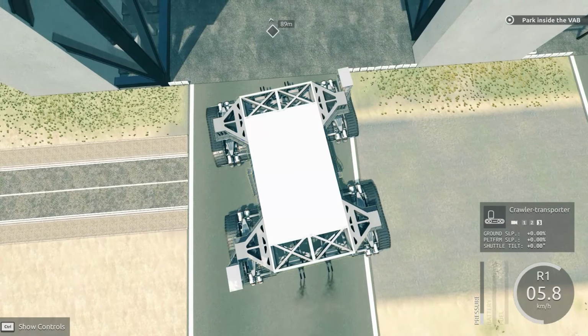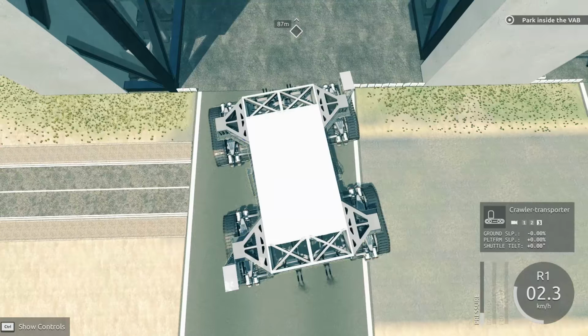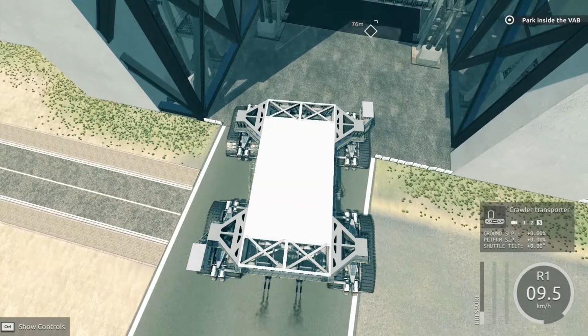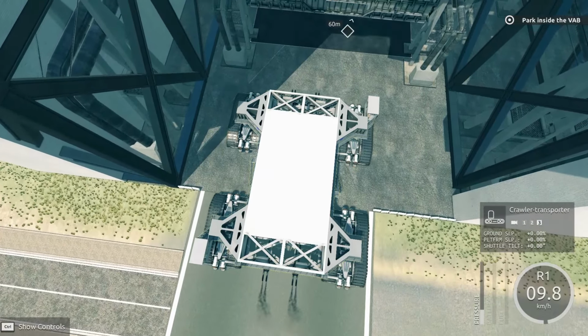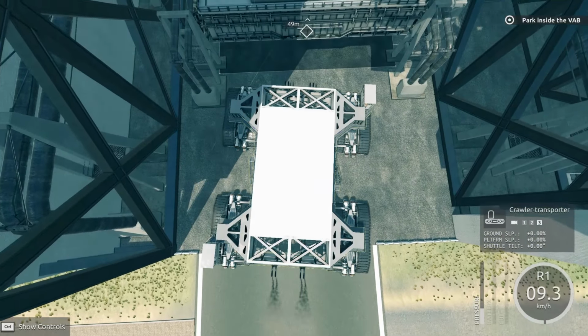Let's go over a little bit further, and then we can swing it round the other way. Let's maybe go back straight a bit. Oh, I made the mistake of taking my foot off the gas. Okay, maybe we're going faster than we think. Because the thing's so big, we don't realise. We're nearly hitting 10 kilometres an hour! We're going so fast, we're going to go back in time.